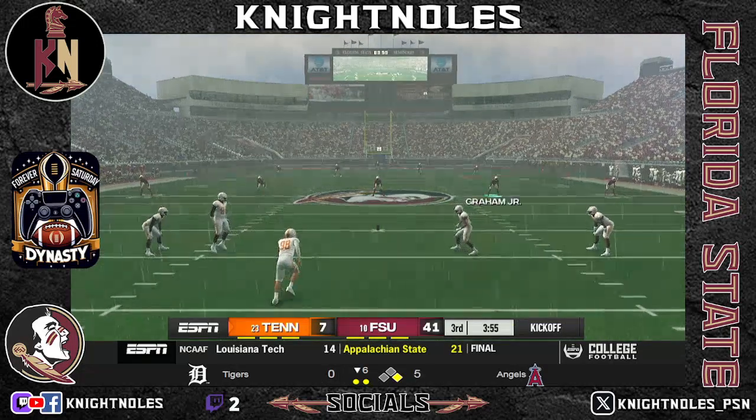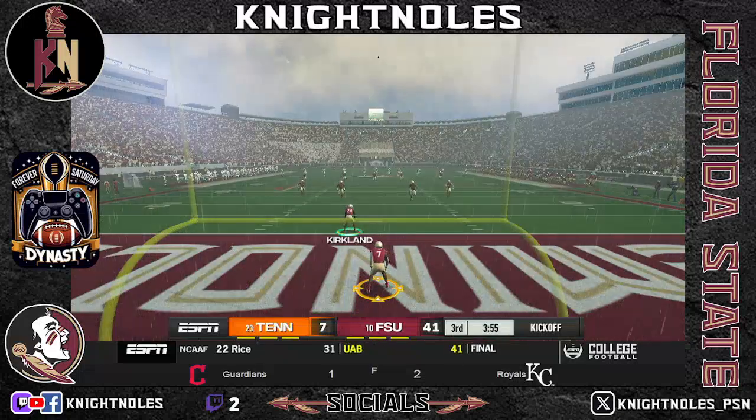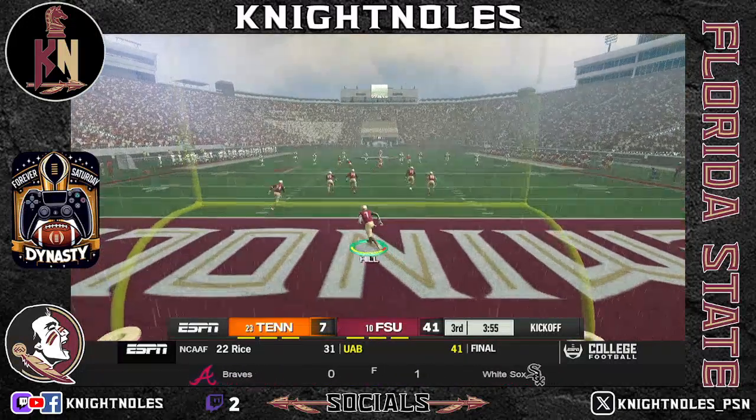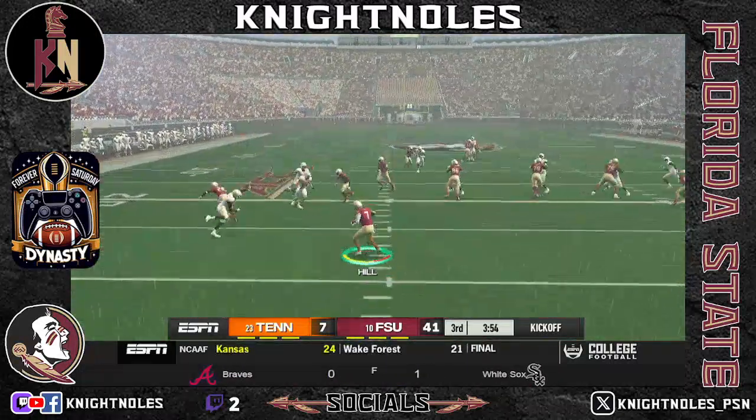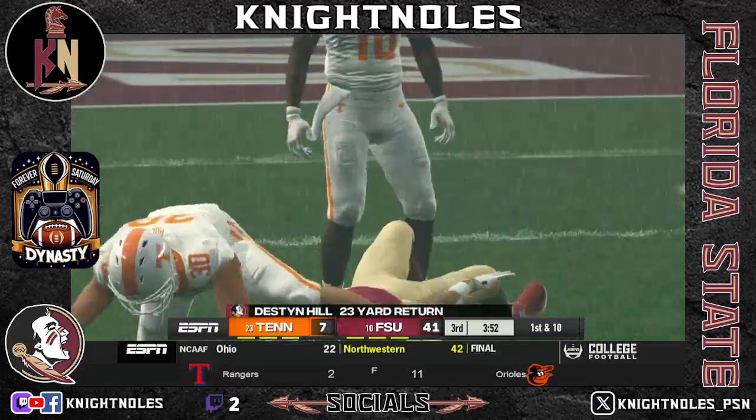They line up to kick this one away. He kicks it off, and he got all of that one. He's to the 10. That was a great hit. He wasn't getting away from that one.